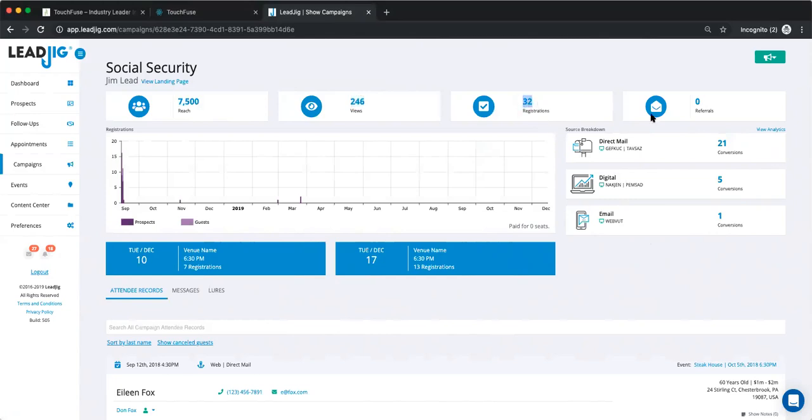Next, we have total registrations, and then referrals. Our landing page has the option for prospects to refer others to your events. Depending on how you feel about that, you can turn that on and off in the preferences section here as well. And then the right-hand side here is our source breakdown, and this is definitely some of the core functionality of the system.